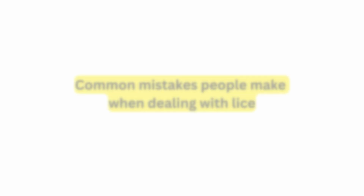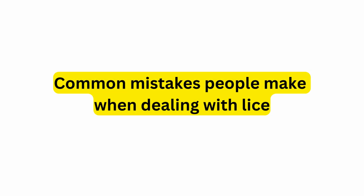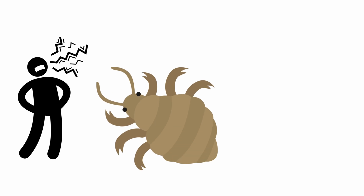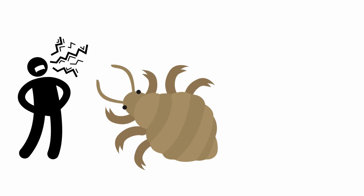Now, before you get started, let's talk about some common mistakes people make when dealing with lice. Trust me, avoiding these can save you a lot of time and frustration. First mistake, relying solely on over-the-counter chemical treatments. These products can be harsh and often aren't as effective as they claim. Lice have developed resistance to many of these treatments over the years, so it's better to combine them with manual removal using a lice comb.